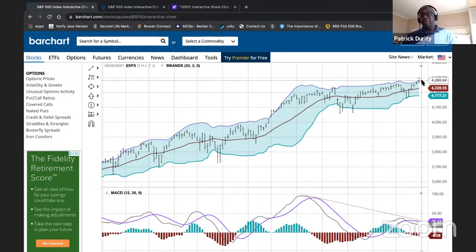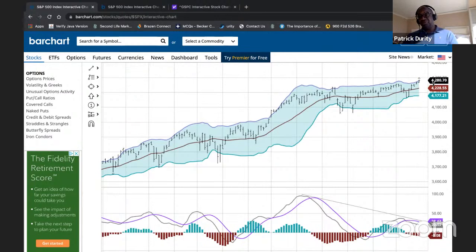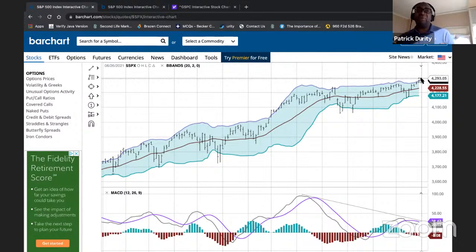So right now, the top end of the Bollinger Band is roughly 42.80. I'll just say 42.81, 42.82. The option trade that we're looking at is roughly 42.95. So if the market were to stay at around 42.80, what you want to do first, before you're entering that specific trade, is see how the market performs in the morning.